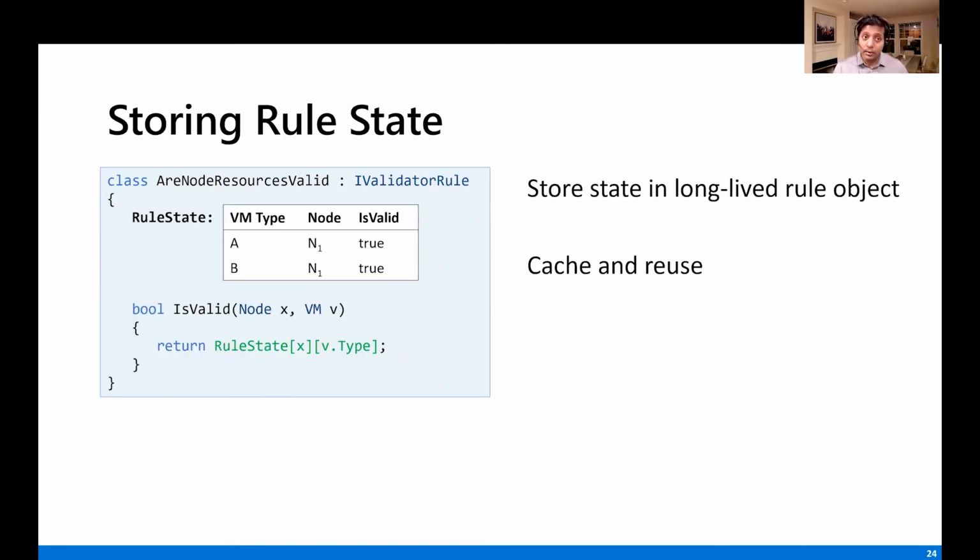So an improvement here would be to use a lookup table instead. As we see, the table has two keys, the VM type and the node. Now, isValid is a constant time operation. This way, we can create a single rule object and keep reusing it for every request. So now the question is, how do we populate that table?